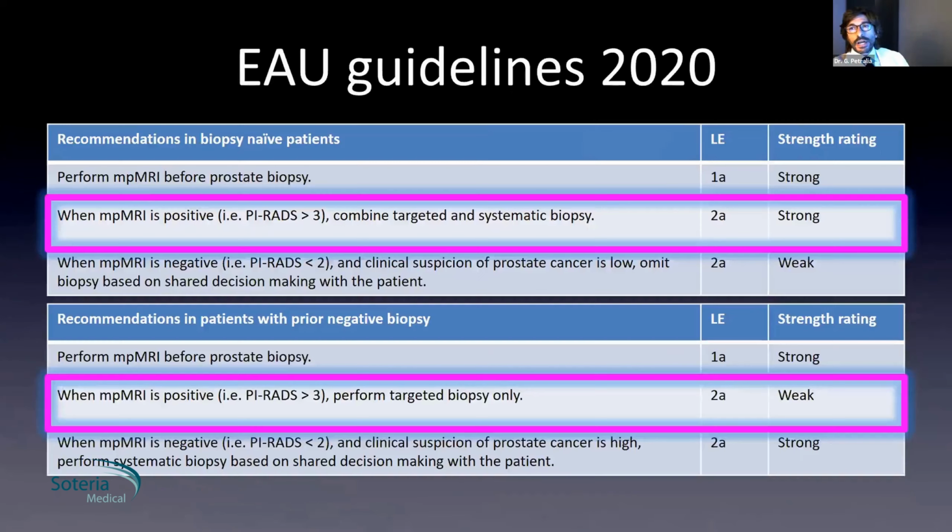And therefore, guidelines had to take into account all this evidence from previous papers. And starting from last year, in 2019, they introduced the concept of target biopsy. So what do guidelines say today, 2020? That we must perform MRI before any biopsy, with level of evidence 1A, with a very strong evidence.